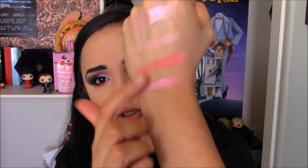So it's kind of like that corally pink, and you could tell the colors are there, like the pigment is there. It's not that it's lacking pigment, it's just harder to blend because of that in-between color that it's missing. Alright, so Mixed Emotions. Just a little bit darker than that one.